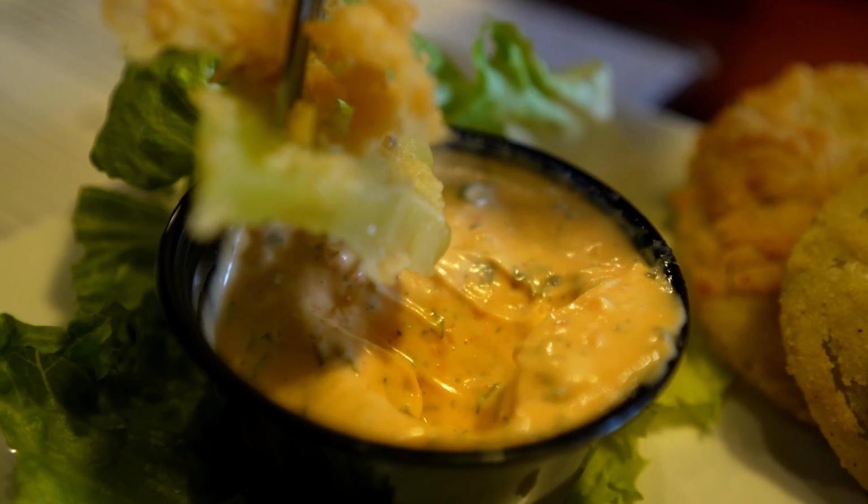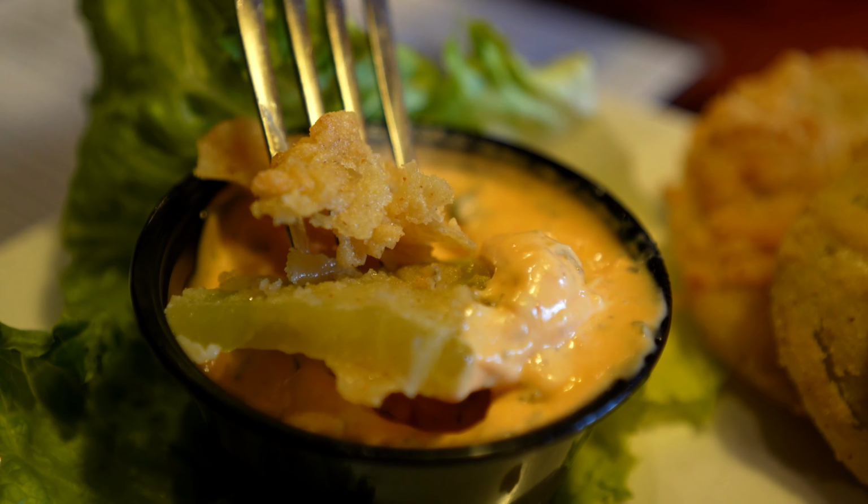Holy cow. It's really warm and it's not a sweet batter at all. It's almost like a crispy chicken skin batter you find at like KFC. But it's so refreshing with that green tomato in there. Let's try dipping it in the sauce.